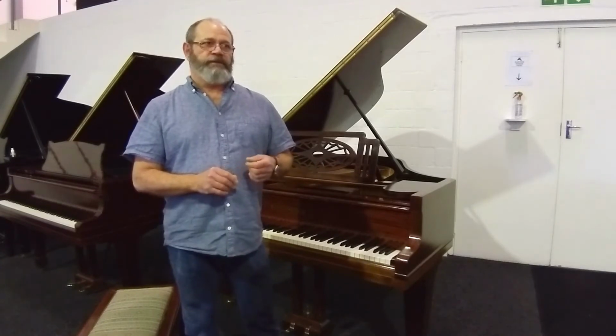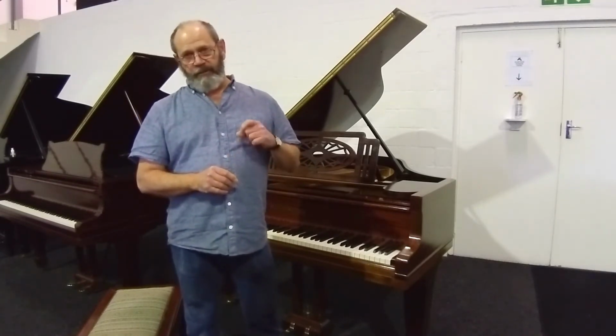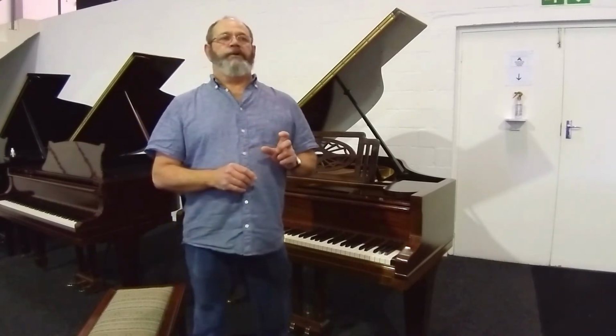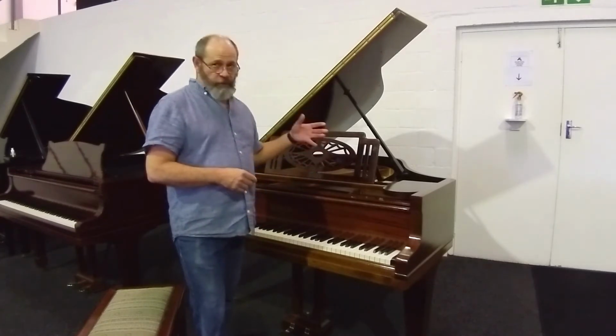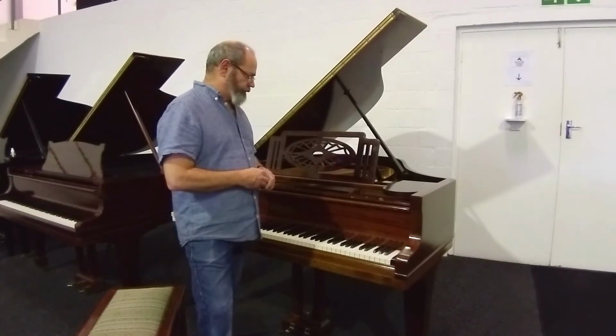Interestingly, in the 1970s, Steinway sued Grotrian Steinweg to prevent them using even the name Steinweg. So in America and a few other markets in the world, the pianos are only called Grotrian, not Grotrian Steinweg. Anyway, the 1920s was, in many ways, their heyday. They were an extremely high-profile manufacturer of the time.